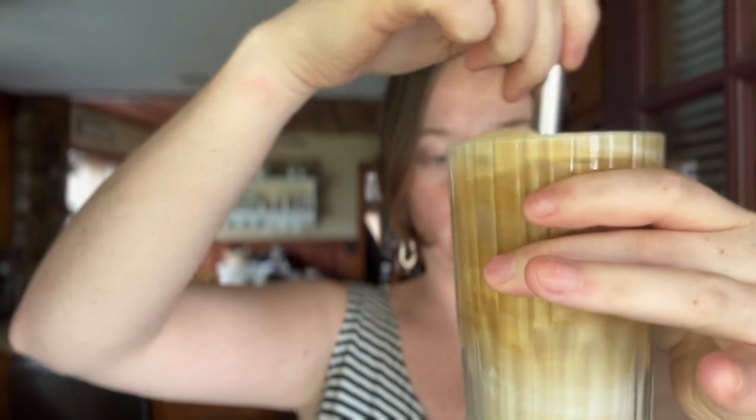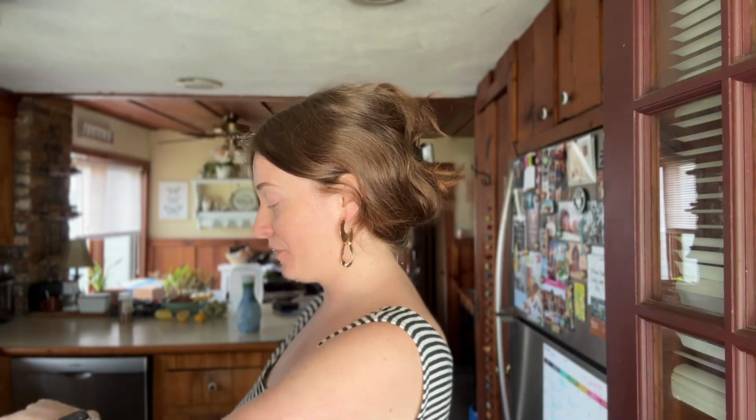Just made a little double espresso, and then I'm going to use this Chobani hazelnut creamer. We're going to give that a whirl. That is so good. Wow.